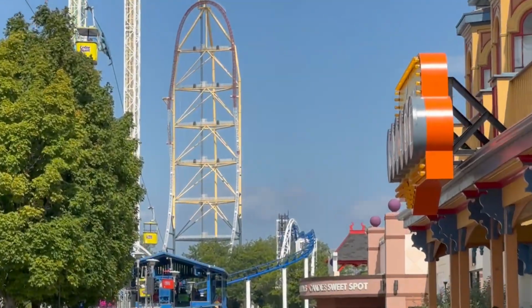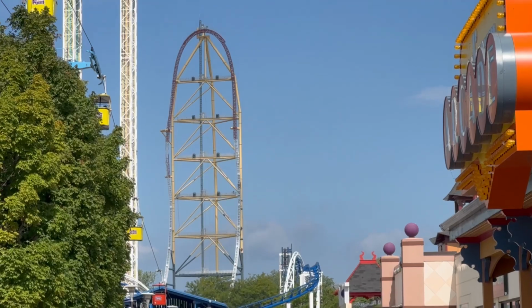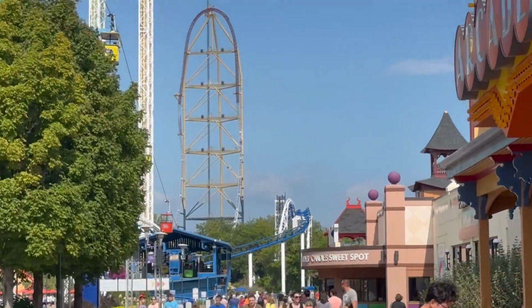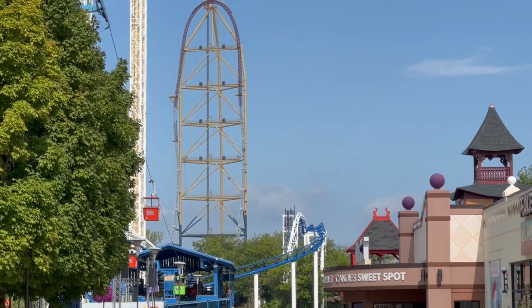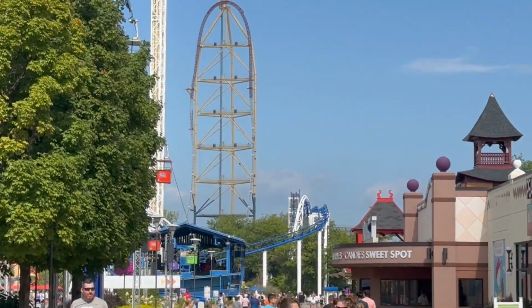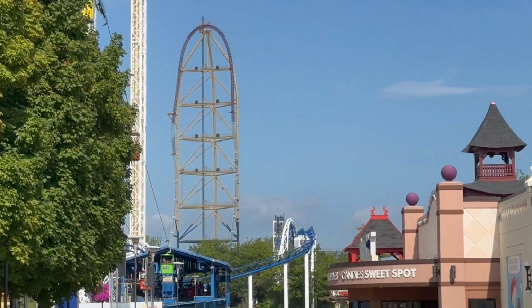I always forget until I come to this park just how massive it is and how long it takes to get anywhere. But it's such a beautiful park. There's rides everywhere. There's so much to look at. So I honestly don't mind it. You can see the park has started the painting for Top Thrill 2, which will be opening up next year. Very exciting. I think the white with the gray supports is actually going to look really nice. And I really hope they do a very nice lighting package for it to light up the white track. It's gonna look really, really well done.